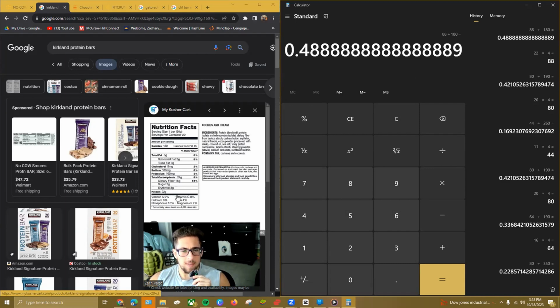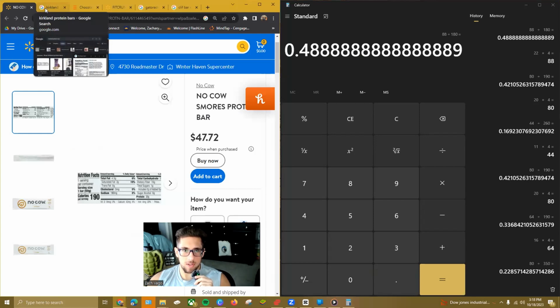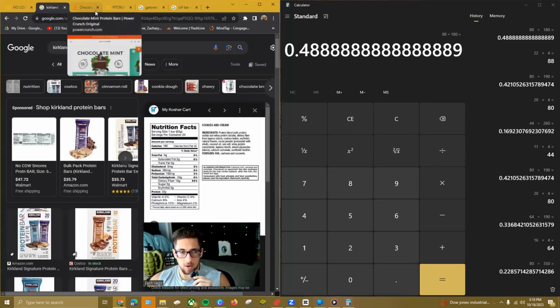16 grams of dietary fiber, incredible. 5 grams of fat, incredible. You're not going to get much better than that. The first two examples here, the No Cow and the Kirkland protein bars, are two of the best options out there in terms of total calories coming from protein.